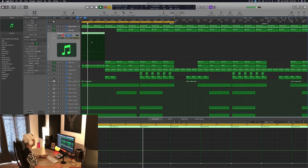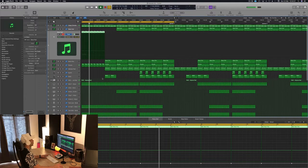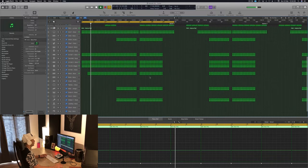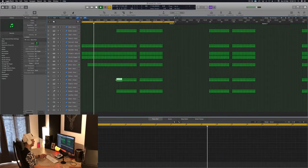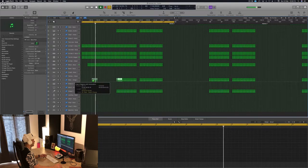Just a little bit more. Still keep it super, super gentle. I think the right should come in at about probably 17 here.